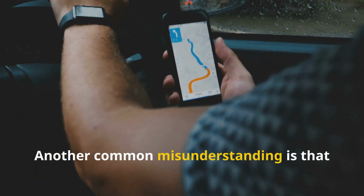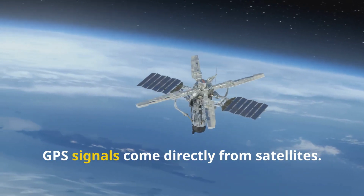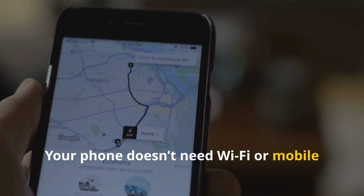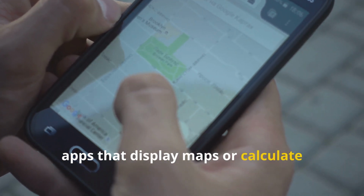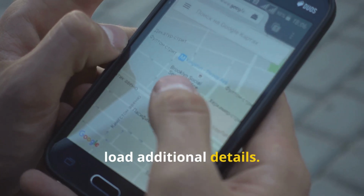Another common misunderstanding is that GPS works through the internet. In reality, GPS signals come directly from satellites. Your phone doesn't need Wi-Fi or mobile data to receive them. However, apps that display maps or calculate traffic conditions do use the internet to load additional details.